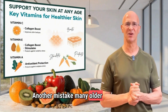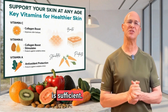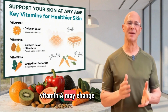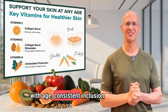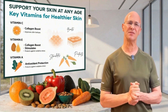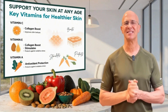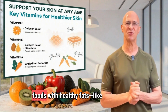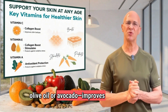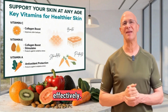Another mistake many older adults make is assuming that just occasional intake is sufficient. Because the body's ability to convert and store vitamin A may change with age, consistent inclusion in meals is essential to maintain steady levels. Research from the Cleveland Clinic and NHS indicates that pairing vitamin A-rich foods with healthy fats, like olive oil or avocado, improves absorption, helping nutrients reach the skin cells more effectively.